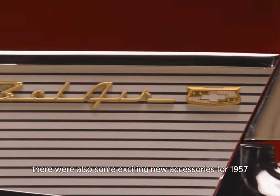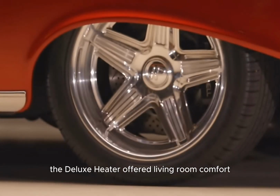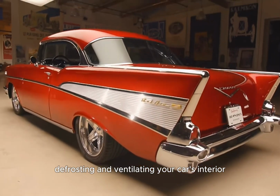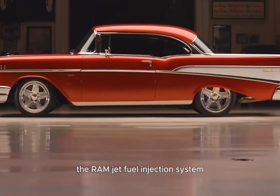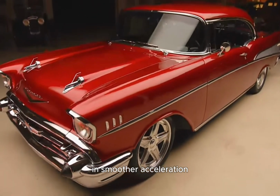There were also some exciting new accessories for 1957. The deluxe heater offered living room comfort by heating, defrosting, and ventilating your car's interior, completely changing the air every 60 seconds. For those looking for performance, the ramjet fuel injection system provided instant throttle response and smoother acceleration, all while improving fuel economy.